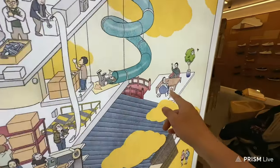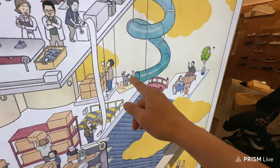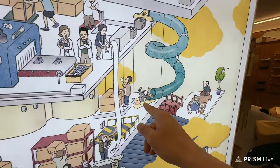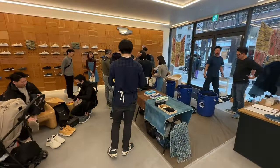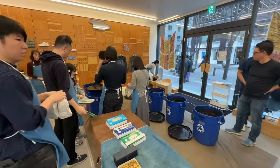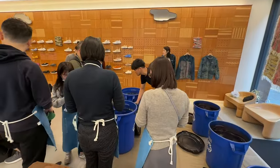And here are the founders, I guess, hanging out. That's kind of cool. Wait, what is this? Seriously, I would want to work here if they had a slide like this. When I was a kid, that was my dream. I said, if I build a house, I want a fireman's pole in there. Why take the stairs when you can just go by fireman's pole?